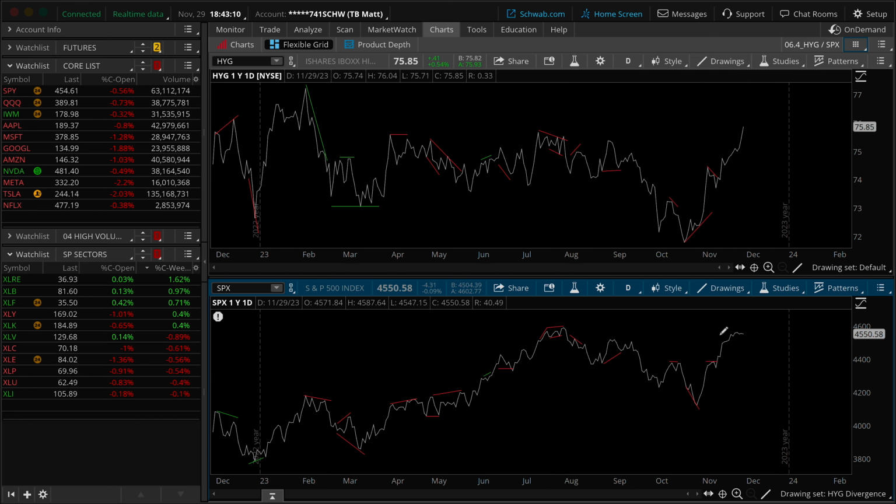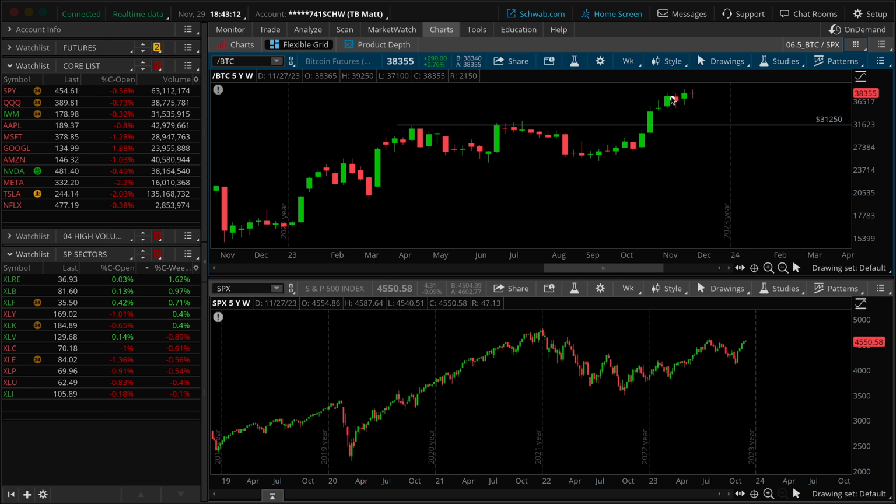Let's move along, take a look at Bitcoin, obviously remaining strong, high and tight consolidation in a bull flag after a range break from back here. That is a risk on indication.